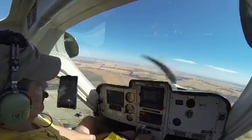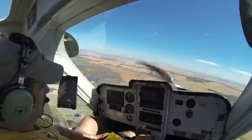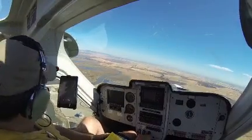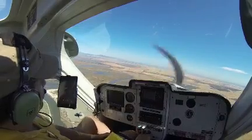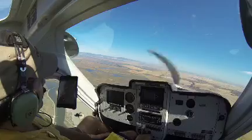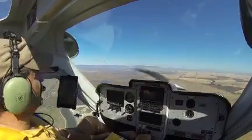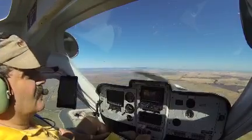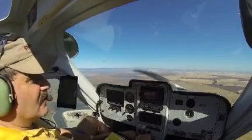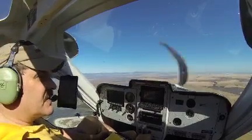Approach 125.25. November 7 Golf X-ray, traffic north 3 miles southwestbound, altitude indicates 1,600. 7 Golf X-ray, looking.